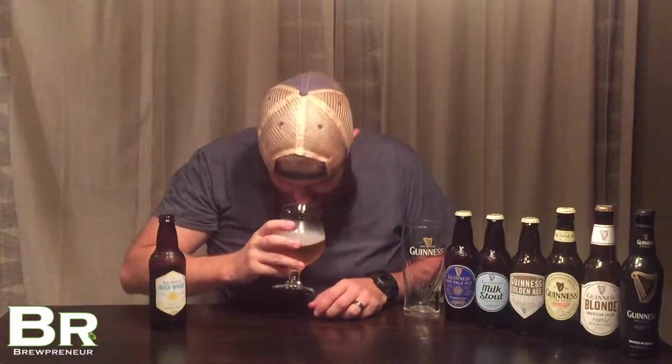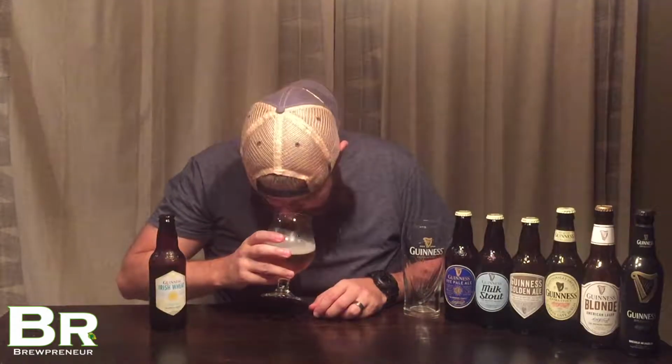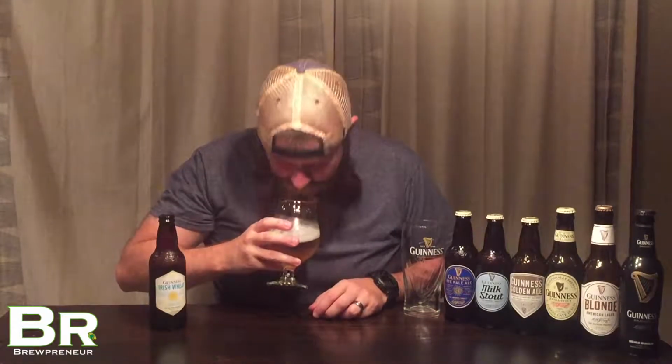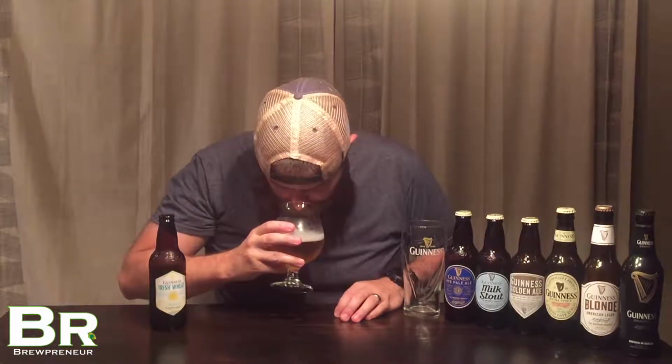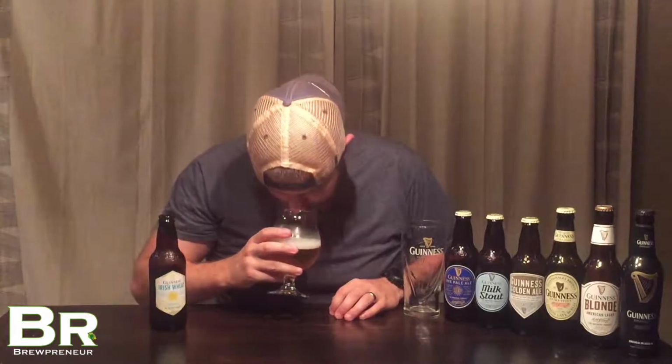Smells like a wheat beer. Oh, wow. I'm getting notes of banana, notes of clove, and maybe some other kinds of spices. Also getting some hoppy type freshness in there. Yeah, it's a very, very fresh smelling beer.